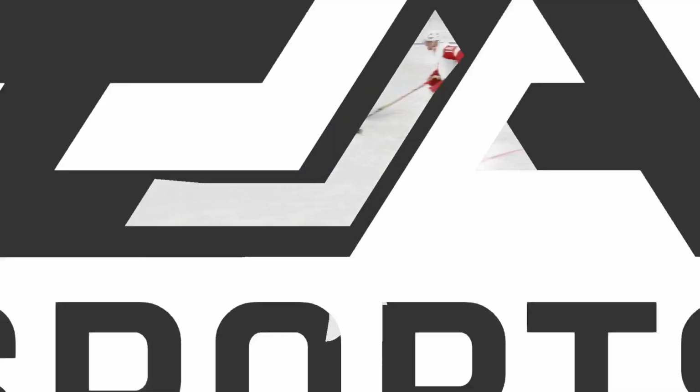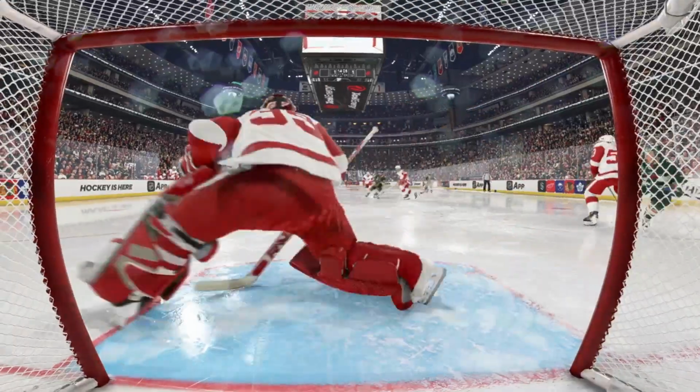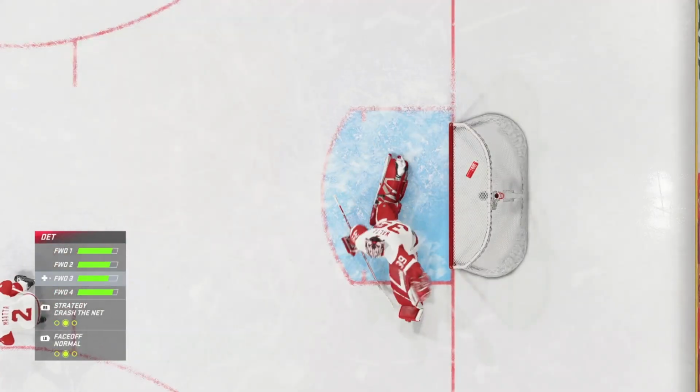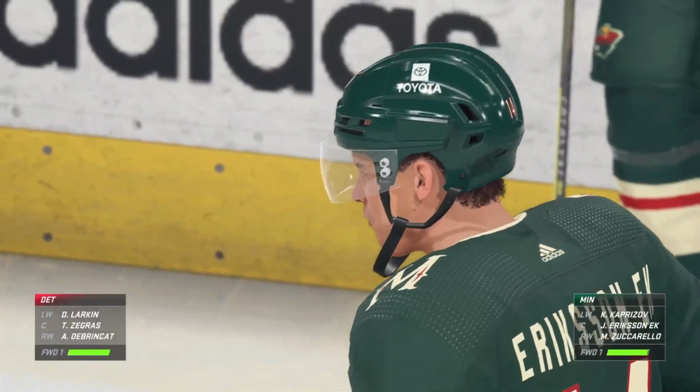Really want to look at this last save again, James, because this is about taking it to the next level. When you have this level of competitiveness, athleticism, and desperation and urgency in your game, you know that goaltending coaches, they can't just teach this. This is instinctual, and this is what winners are made of.